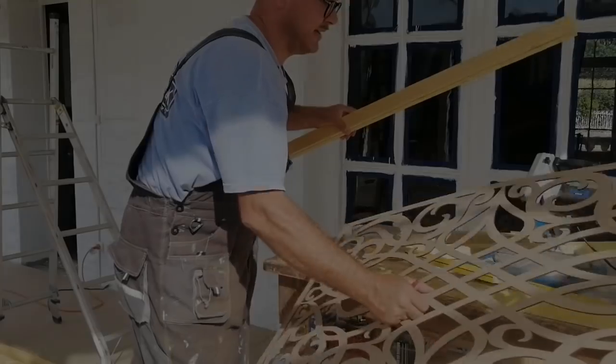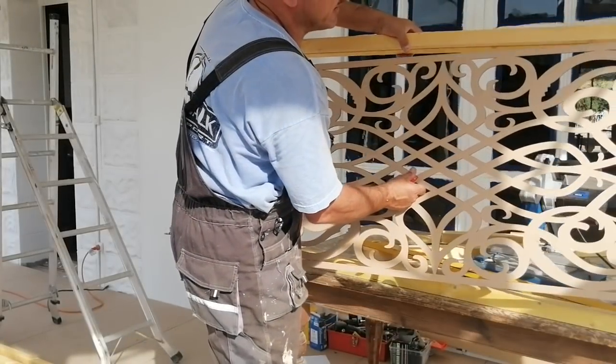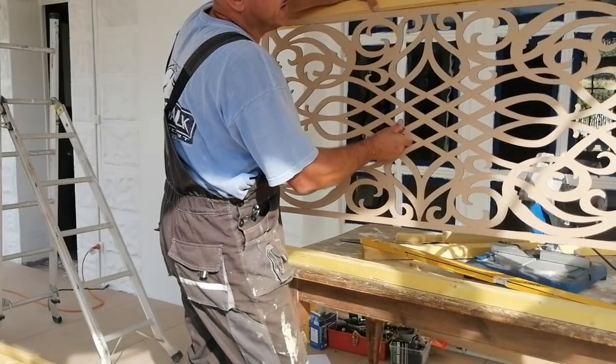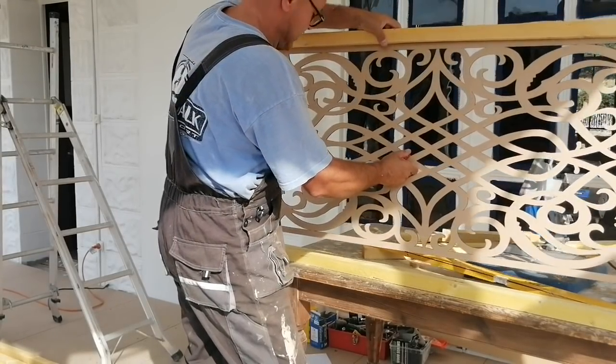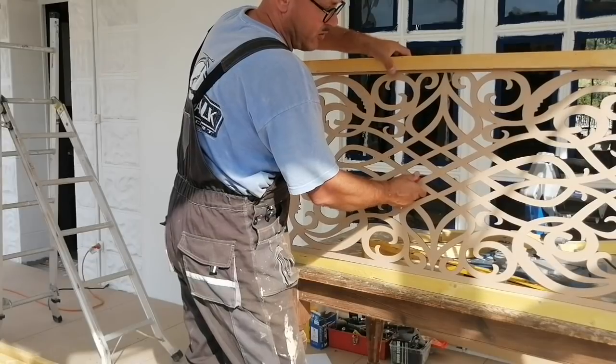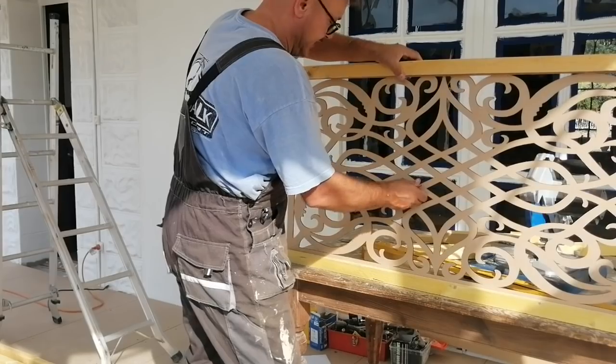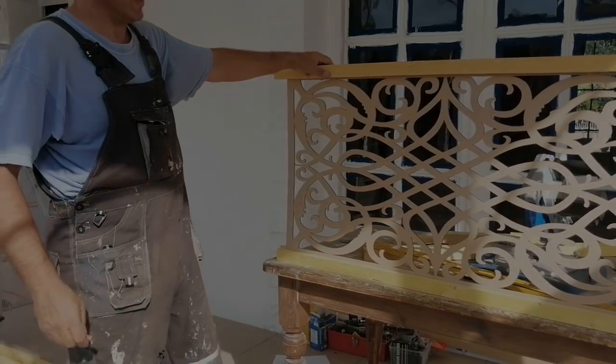The plan is to mount these in such a way that the top one slots up and in, so we're going up and in that slightly higher, and that will then allow us to drop that back down again to the level, so it will look like that.